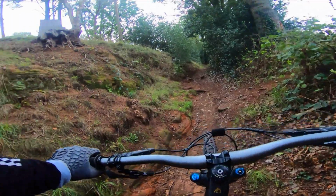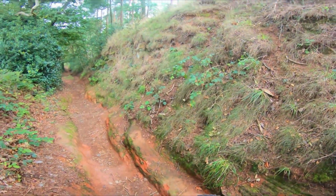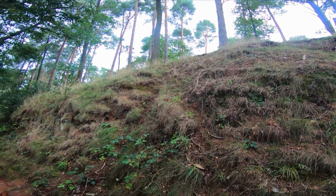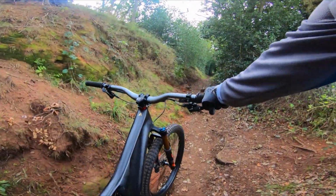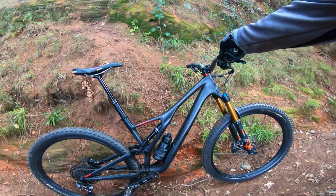Now, that section, I went up too quick. And that's why I fluffed up. I popped up, went too far, nearly hit the sandstone. Nothing to do with the bike, completely to do with me. Oh, this bike. Once I get used to this, this is going to rip.